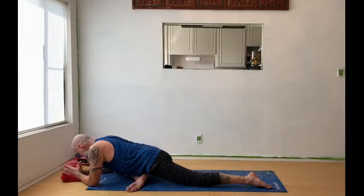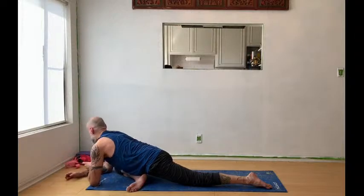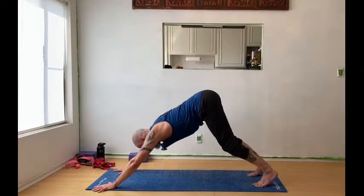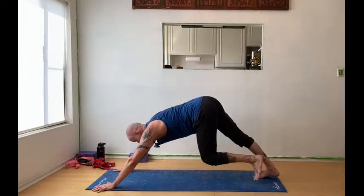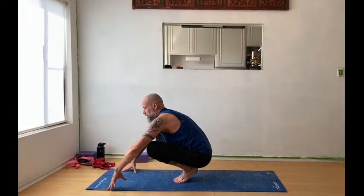And take 3 more deep breaths here. And walk your hands back. Down dog for a moment. If you want to flow, take it. And then last time, making your way up to the top of your mat, staying low here. Nice transition. And then we'll try the last side.